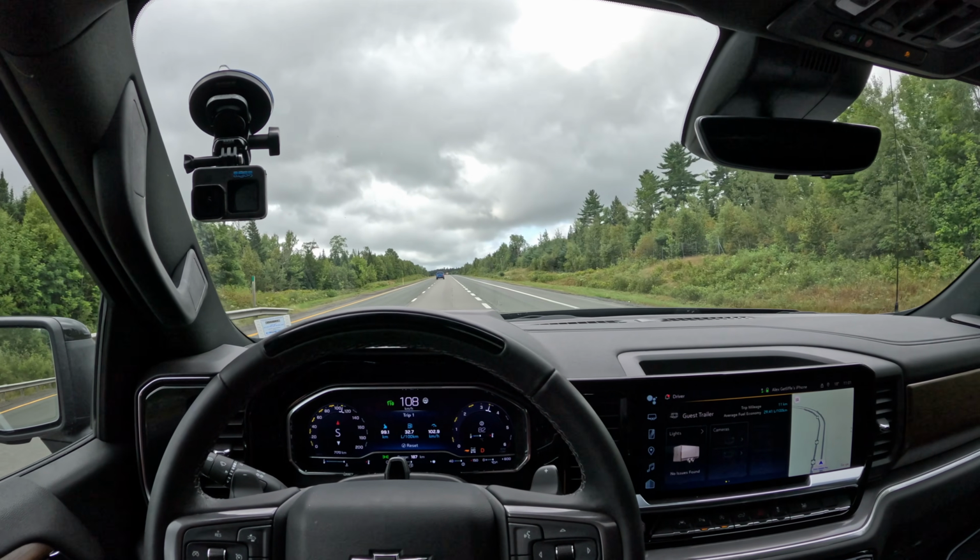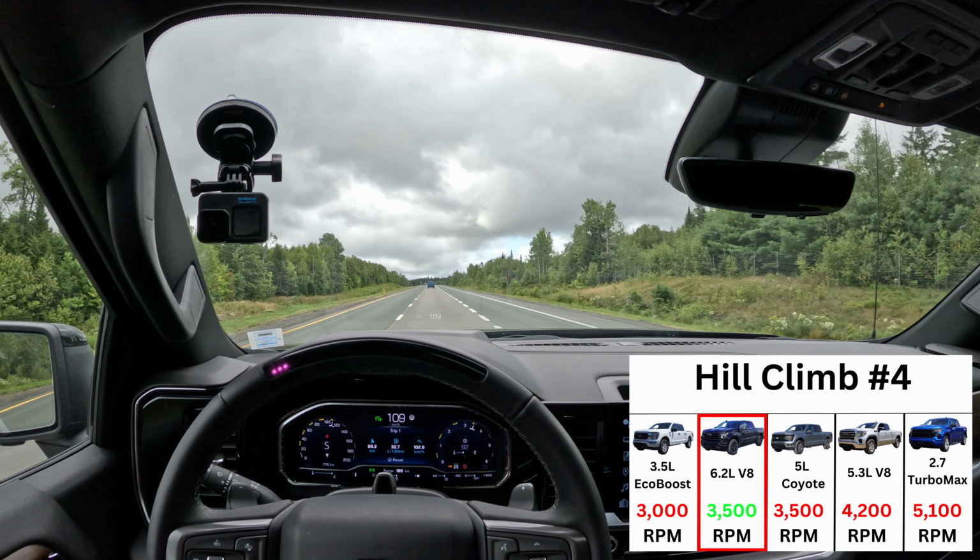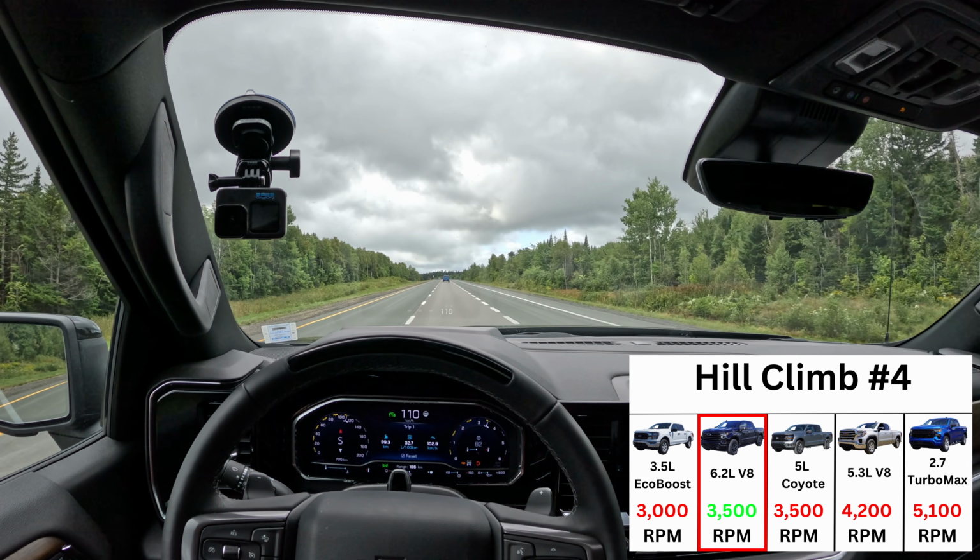Well, we're on the back stretch, and this is where the bigger hills lie. I think we're gonna see more of the same. This engine probably sitting around 3,500 RPM if I had to guess. Okay, another downshift, 3,500 RPM. Yeah, I think we're gonna sit right here.